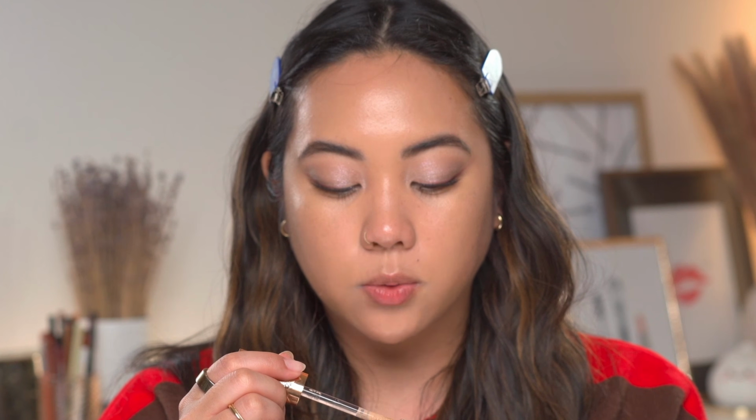Okay, and then I'm gonna go on top of that with the Charlotte Tilbury one in the shade 6.5 medium. The reason I'm going over top of that is because I do find that this one is going to have a lot more coverage. I would say this is more of a medium high coverage. I do like this shade, but again, I think that this is more of a brighter shade.